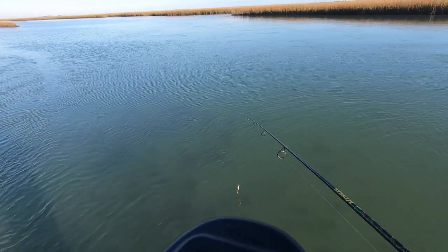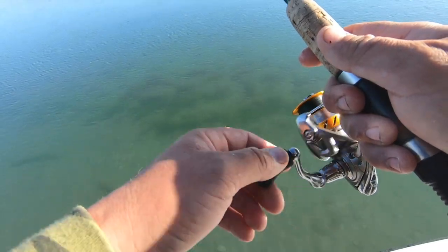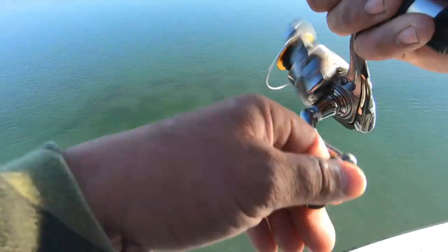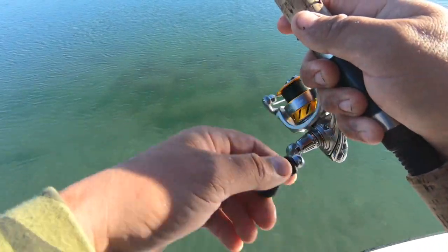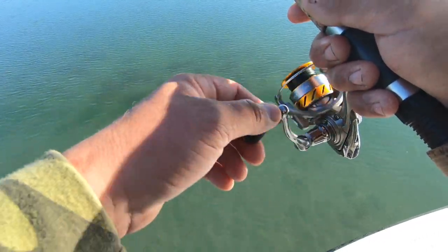Yeah. I'm gonna move the boat up a little bit. You're kind of out of my range. You want a bunch? Okay. It's like a little deep pocket right here. That's perfect. Come on, fish. Slow it down just a little bit. There he is.